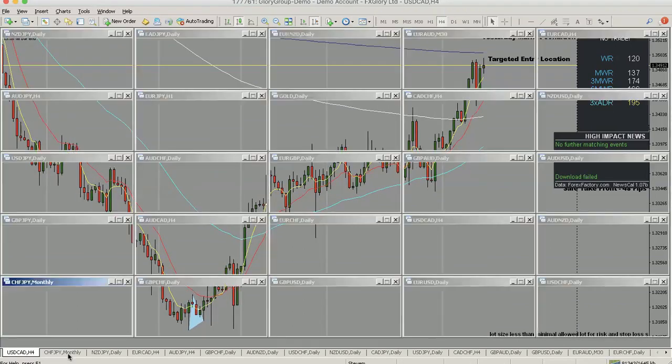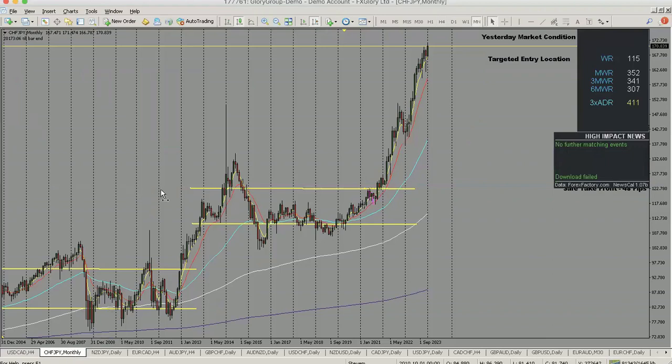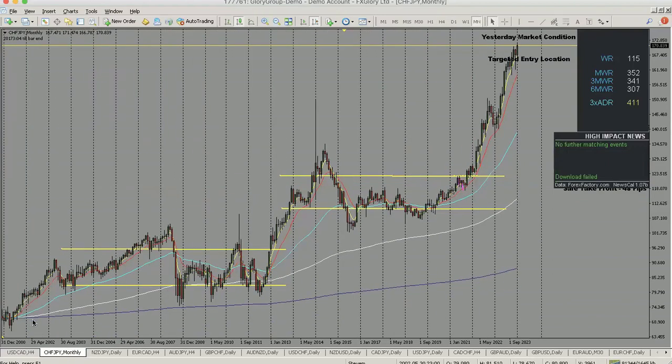Next, CHF JPY. Now we know that this one's in the peak and I'm not too interested in touching it. You can see we've done 3 pushes up, 1, 2, 3 to the high. Pass.